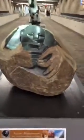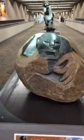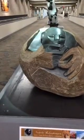Please pardon any camera shakes as I am rolling my rollerboard with me as I'm trying to show you this one. I'll show you all the pieces. It's called Wilkani Worm, and its inspiration is in the Shona heritage.